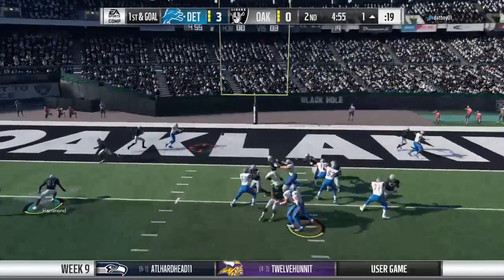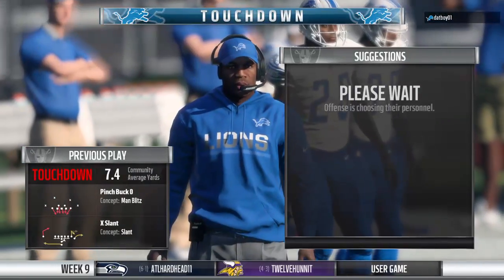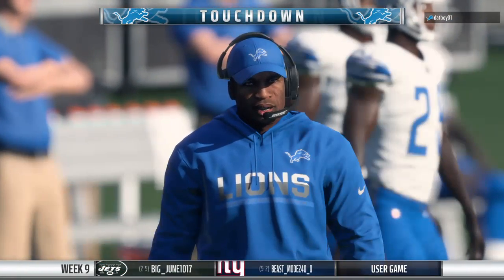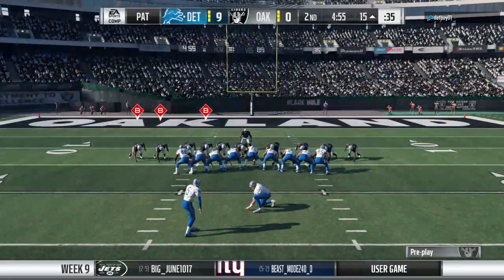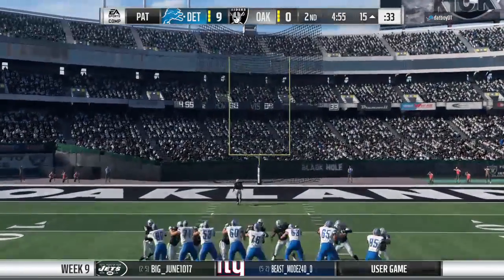Back to throw again. And that is caught. Touchdown, Detroit. On those slants, everything happens so quickly. What makes it work? The timing between the passer and the receiver. In this case, a slant route.